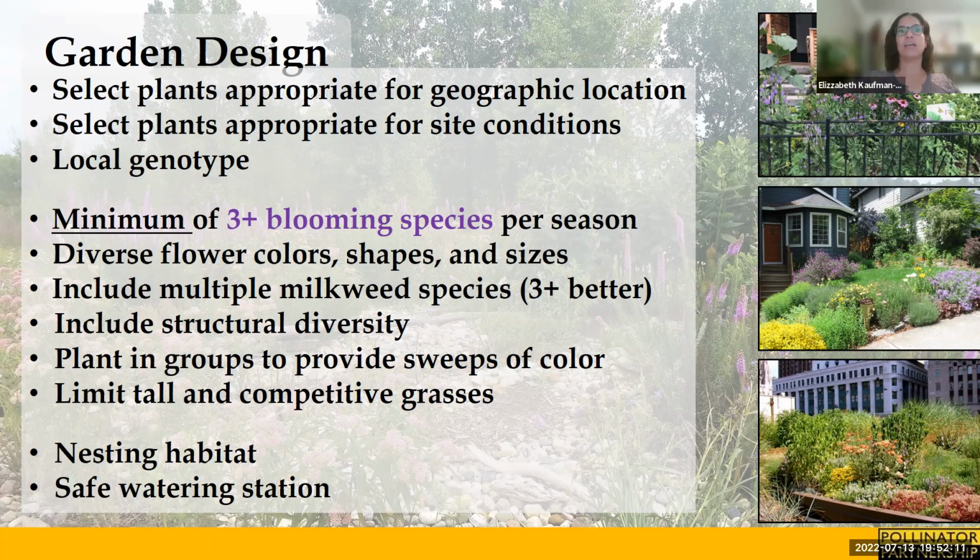Things are changing in terms of phenology, meaning the time both for pollinators being around and for plants blooming, because of climate fluctuations. So the more diversity that we can include in our gardens, the more safeguarding we're doing in terms of being able to provide a conservation area and have your garden be a conservation support.